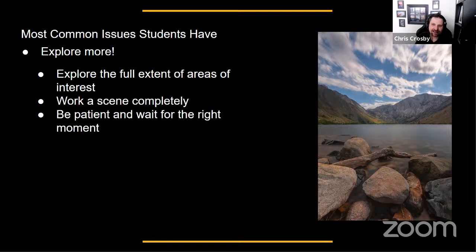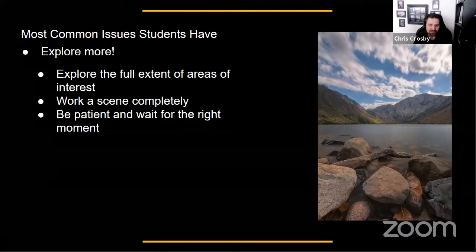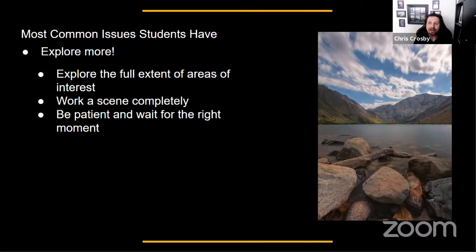Patience is something that a lot of landscape photographers struggle with, but you've got to be patient and wait for the right moments. This photograph was basically an afternoon of sitting there waiting for the right clouds to pass overhead that would block the light so that I could expose the image in one shot and do the long exposure.